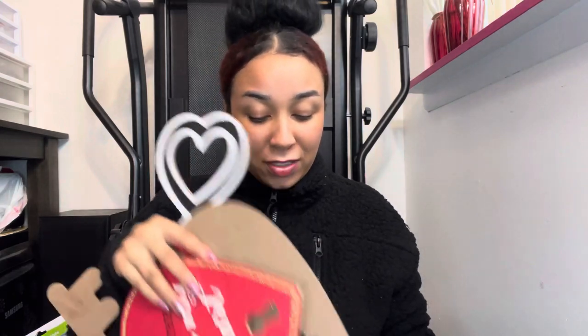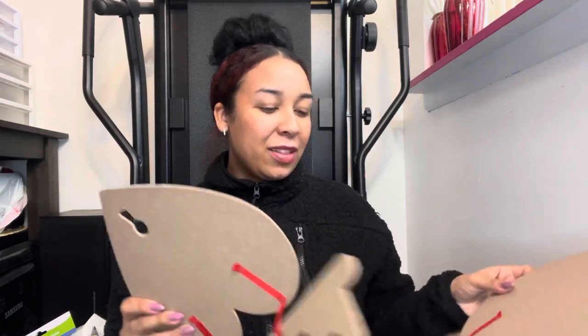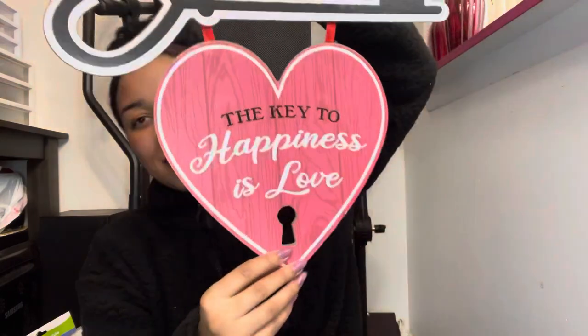There's a lot. So the only signs that I got so far for Valentine's Day, there were other ones that I did want, but since I was there on a budget, I had to be really picky. So far, these are the only ones I got. And these aren't really my favorite. They're okay. Mainly because I love anything that's lock and key. It's my thing. I love skeleton keys. So that's mainly why I gravitated towards these.